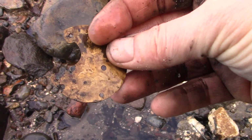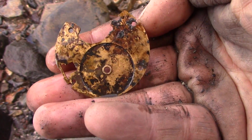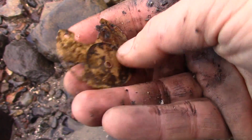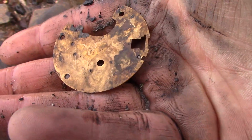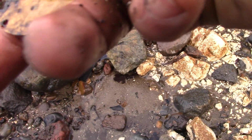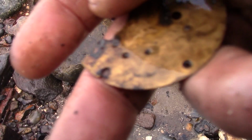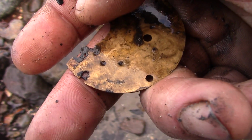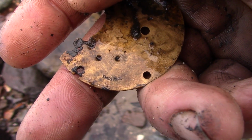And I've just found what looks like the rest of the watch, or another part of it. It's pretty cool. Don't know if I'll find any more, but that definitely went inside it. Hey, might be a maker's mark on this somewhere. Well, there is. There we go, look. Swiss made. So, not that old, but still a good watch if it's a Swiss movement, as I understand it.